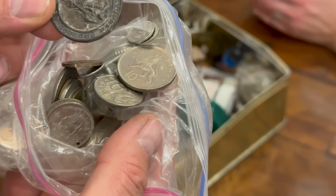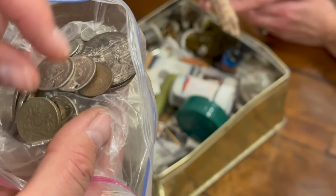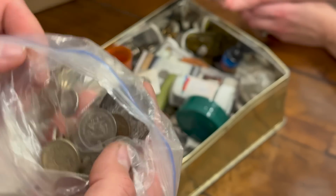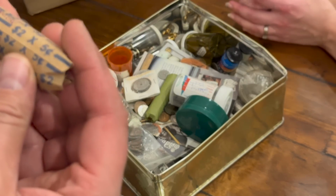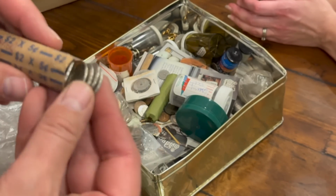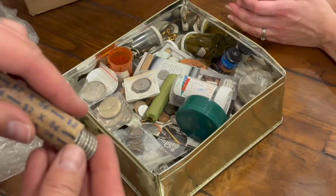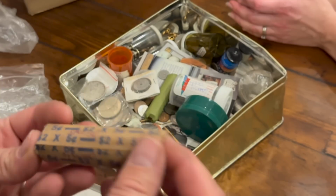And some other random things in here. Yeah, we've got some English and other currency mixed in. I'll keep that together because it looks like it's foreign currency. This one says special on it. Special, special, special. What's so special? 1965 nickels. I don't know. It's all 1960s nickels. Is it? Yeah. I guess the special thing about it is it's old nickels.